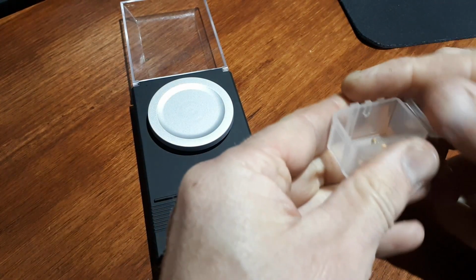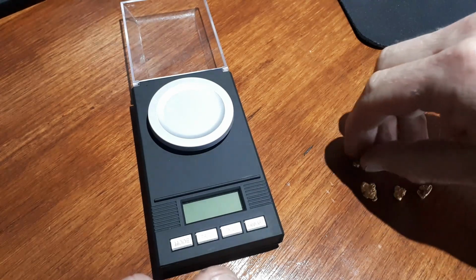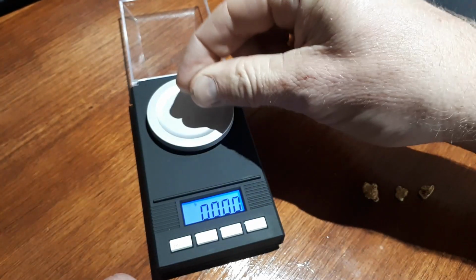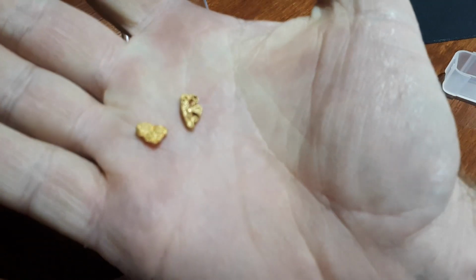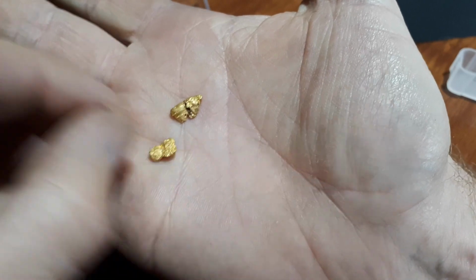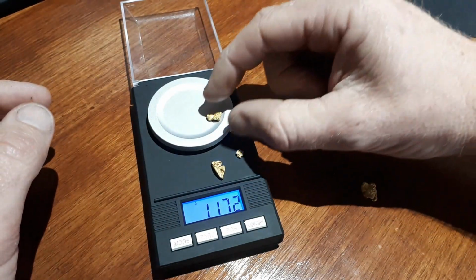Alrighty, time to get this stuff on the scales. That's what we ended up with for the day. 4 bits. 0.27. These were the two that I got in the same hole. 1.29. 1.17. And that was the last one for the day. That was in the sidewall.